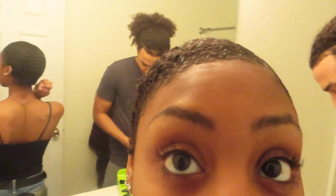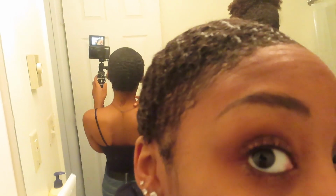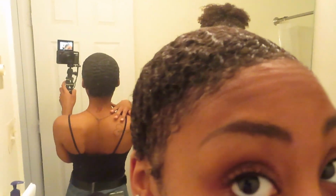I think the gel did a super good job. Oh, and there's Bae in the bathroom with me, but it did such a good job at holding down my curl pattern, especially in the back, or my wave pattern, I should say. Oh, and hold on, actually I need to get a better angle for you guys because he is all up in my space. One second.